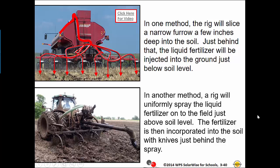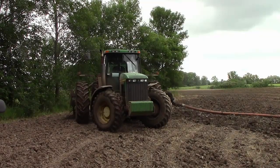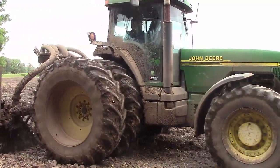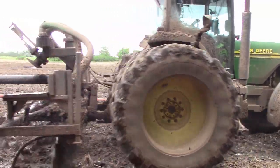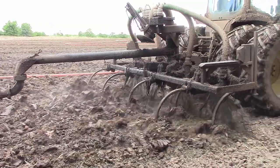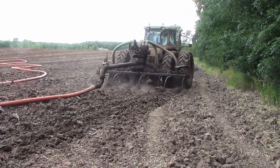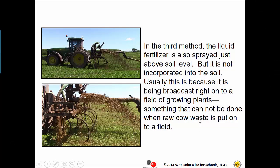In another method, a rig will uniformly spray the liquid fertilizer onto the field just above soil level. The fertilizer is then incorporated into the soil with knives just behind the spray. In the third method, the liquid fertilizer is also sprayed just above soil level, but it is not incorporated into the soil. Usually, this is because it is being broadcast right onto a field of growing plants, something that cannot be done when raw cow waste is put onto a field.